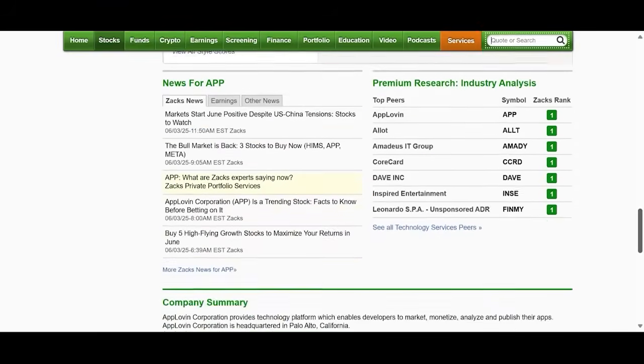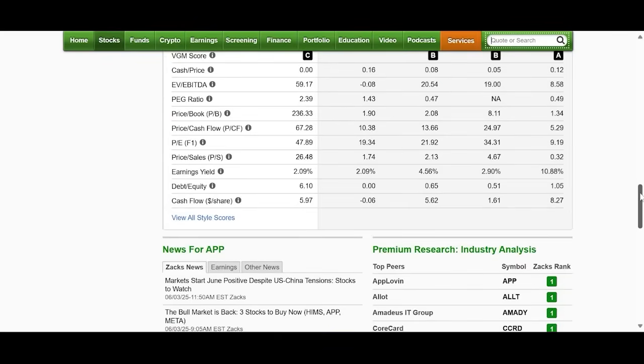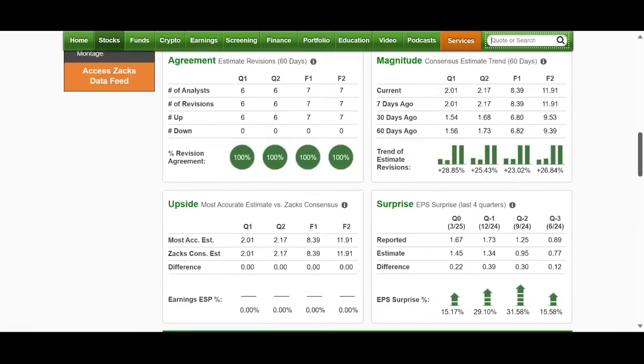Now, if you just bring up the quote page and you scroll all the way down, you can see the company summary. If you're like, is this what I think they do? I can't remember. Yes, I've looked at them before. You can get a little company summary. This one's very short. It just says AppLovin Corporation provides technology platform which enables developers to market, monetize, analyze, and publish their apps. So they're in Palo Alto. That's all we know. But it is a tech company. It's more on the advertising side, but that's where you get market, monetize, a lot of data.